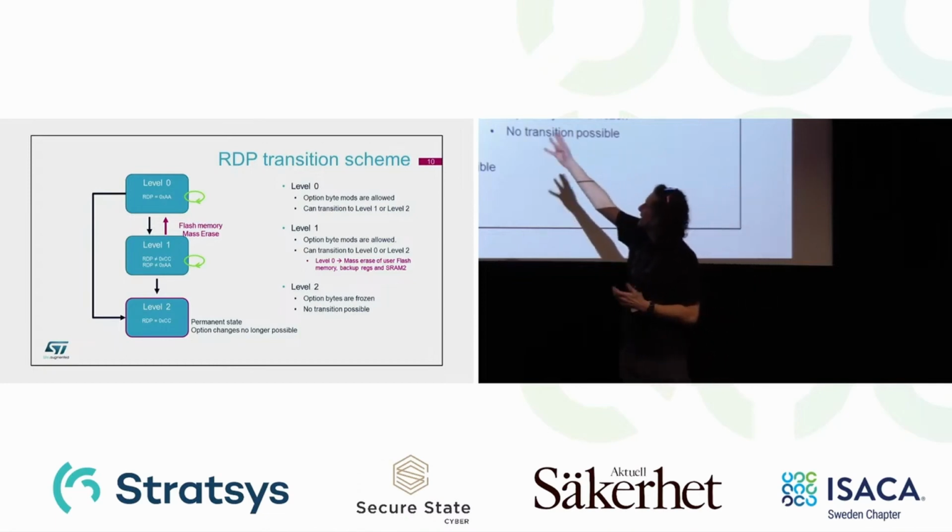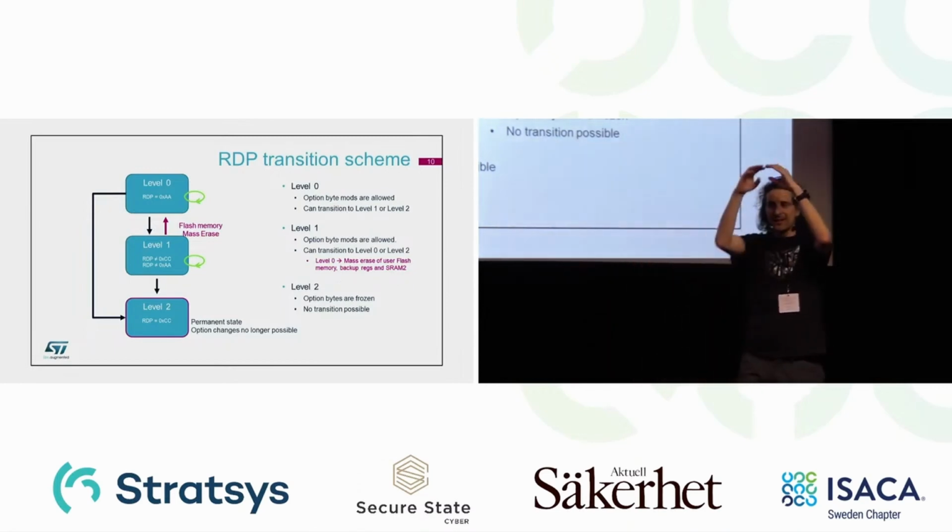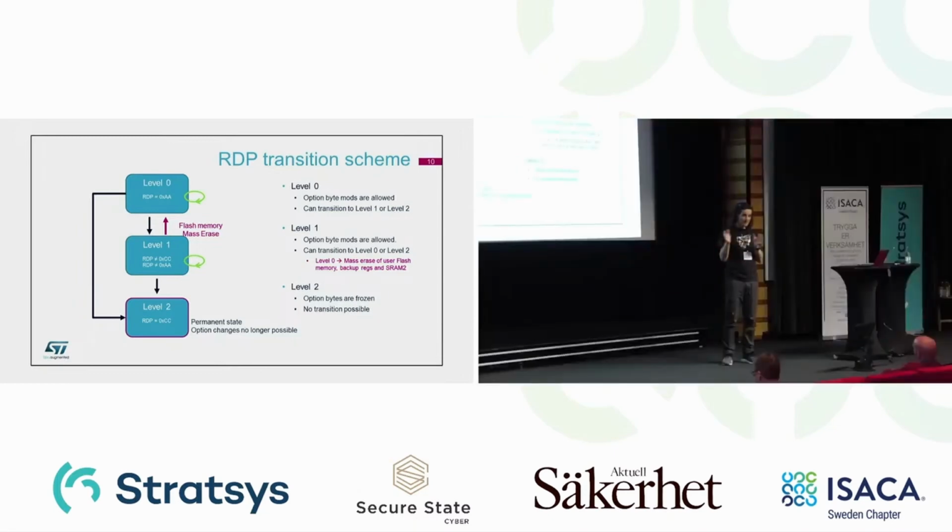Between levels, not that this really matters, but between level 0 and 1, the unlocked and the middle state, you can go back and forth. If you go from level 1 to level 0 by downgrading, you erase all the memory. So that's not going to work in our case. We wouldn't be able to get back to level 0 to give us full access, because that's going to erase the whole chip.